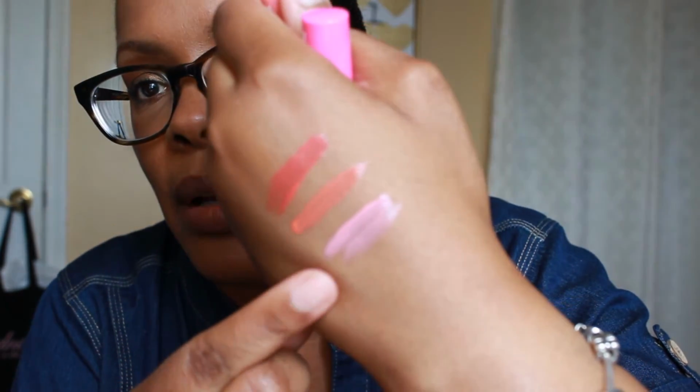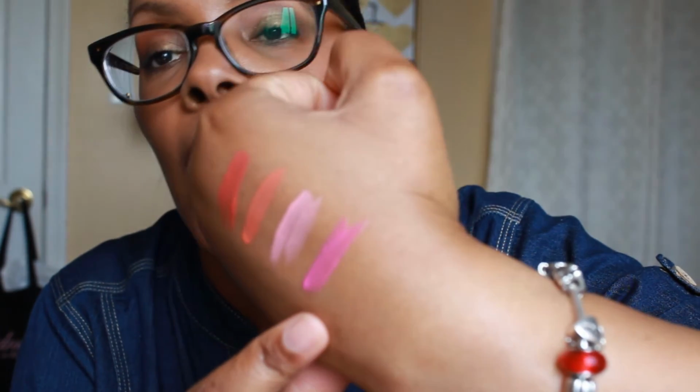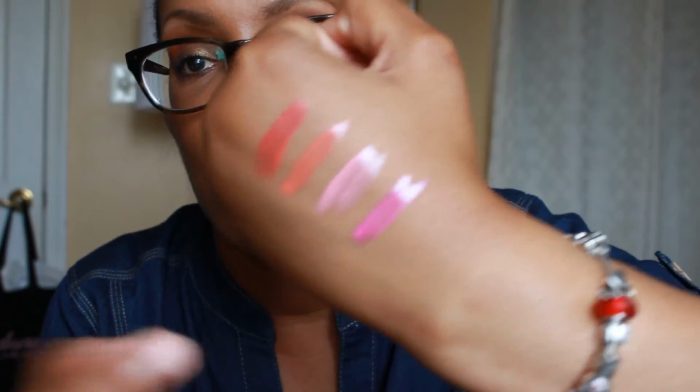And this is Maple Blondie here. For some reason it is showing up brighter on my camera than it is in my room. And the one pink color that I have is called Sugar Cookie, which I absolutely love. These are good also. You don't have to worry about lip liners. You can just pop them in your purse, put them on your lips, and go. So that is Sugar Cookie. And those are the gloss options that I have.